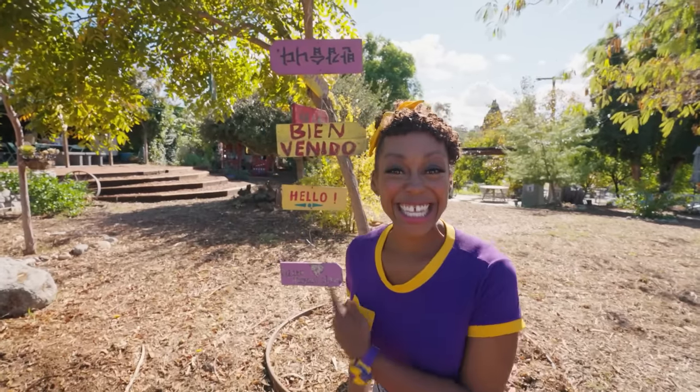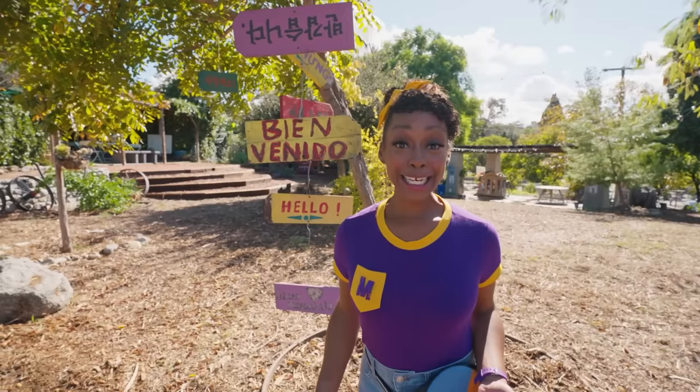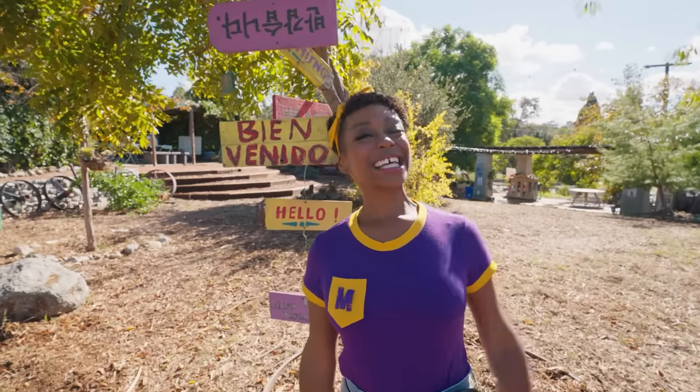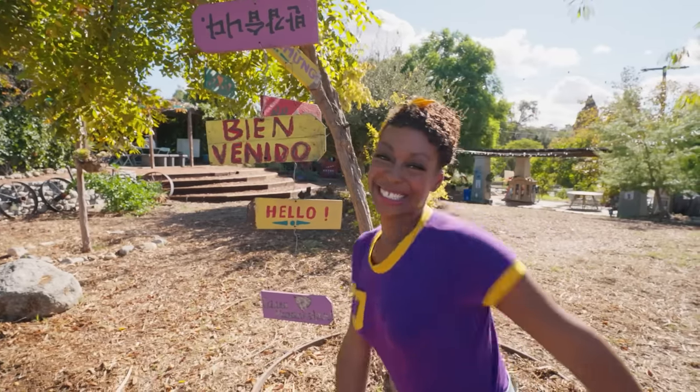Whoa, look at these colorful signs. Oh, they're greetings in different languages, welcoming us to the garden. Aw, thank you, signs. It's a pleasure to be here.